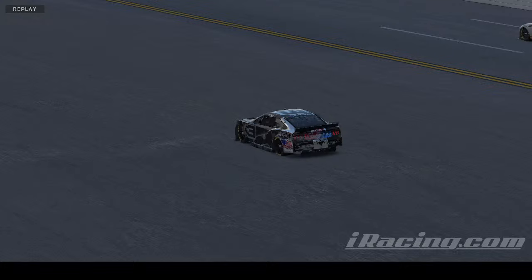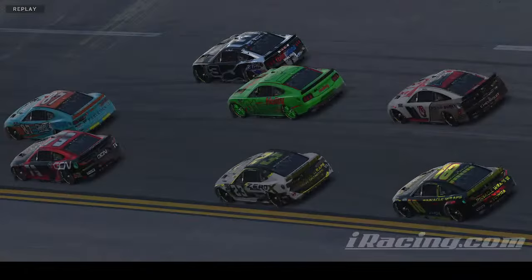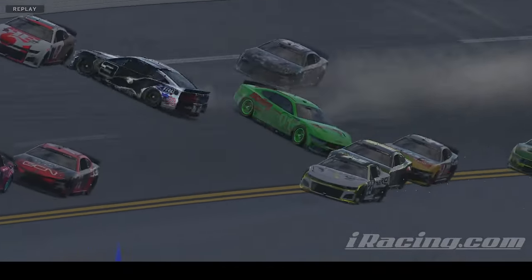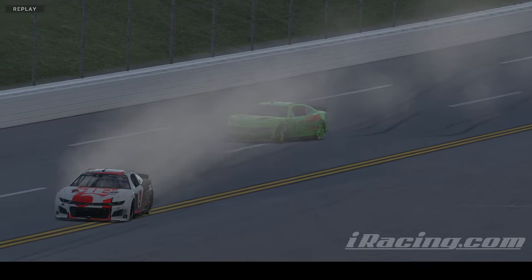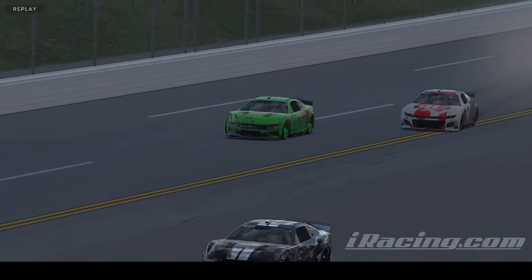So take a look back at it, to see what happened here. Oh, well, I think we can all see what happens here. The 01's not giving him a lot of room, but the 3 car kind of comes down, collects him. Whoa, a lot of cars involved there. Oh, the 01. Oh, come on, Chris. He could have got away with that a lot better. It's like he gassed it up at the wrong time, and it shot to the outside wall. Hard impact for the 01.